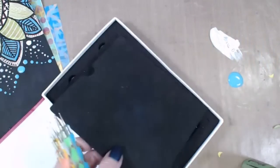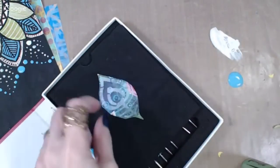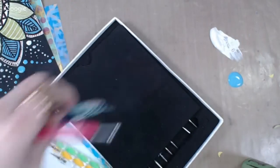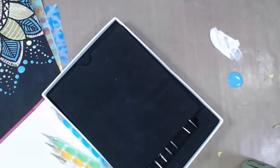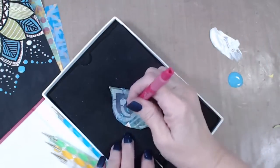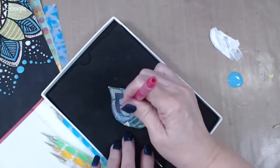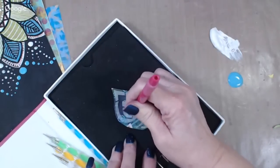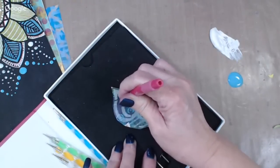It's got a nice soft cushion. So if I wanted to do some paper shaping, like with this, I can put the lid back on here to start with. And then I would probably spritz my paper first, just to break down some of the fibers. And take my shaping tool and start pressing on the paper just to give it form.